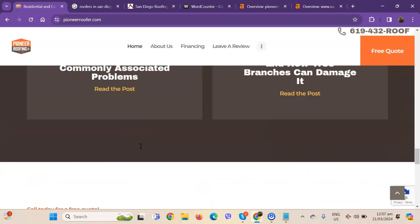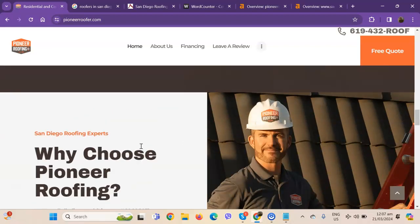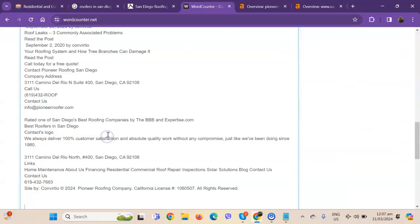Well, one thing I can tell right off the bat is that Google loves content. Google actually would like to see a minimum of 1,500 words on a homepage. And in addition to that, the more content you have, the more you look like an expert in Google's eyes. So of course, if you want to beat out the competition, you'd want to have 1,500 words or more. So let's go ahead and do a quick count just for us to see how many words you have on your homepage.